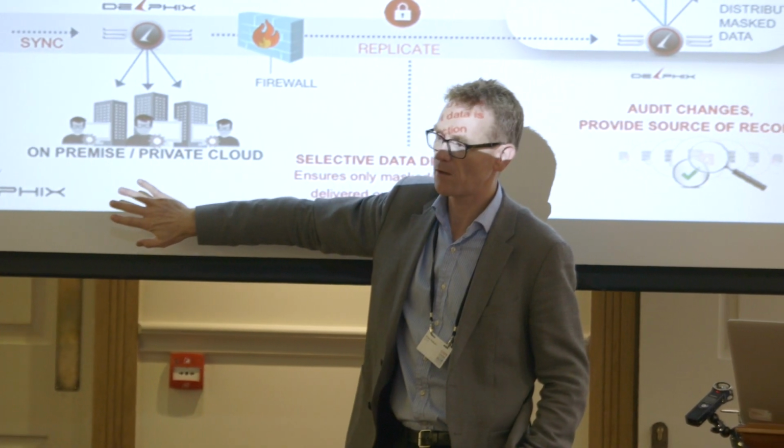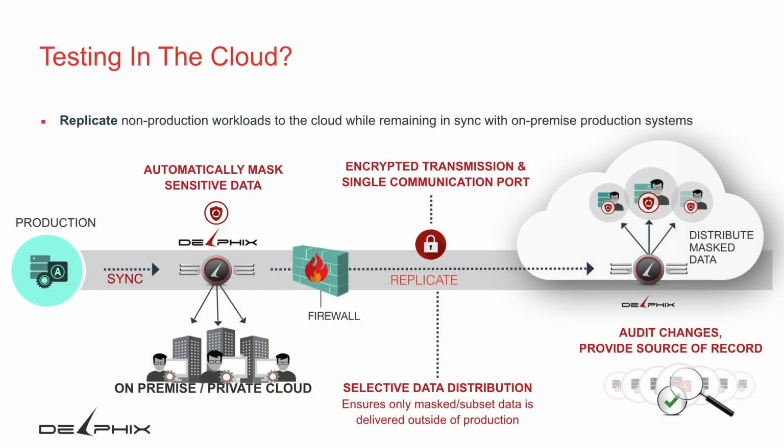And for PCI compliance, that's not really allowed. So what we end up doing is we've got this thing called selective data distribution. What that means is that we can push only the masked data to a different Delphix engine. This can be in the production zone, this is in a non-production zone, it could be in the same data center, but to get PCI compliance, we're only pushing masked data out of here.